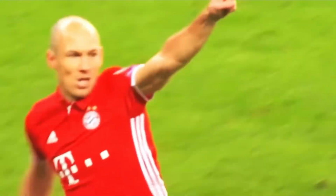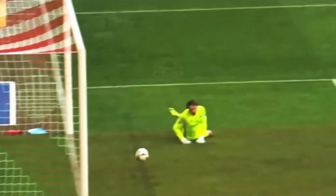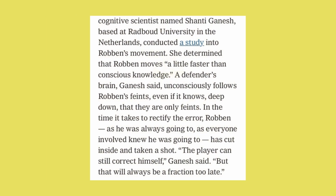This is important. Of course, we have only analysed his goals, but there are plenty of times when Robben cuts inside and then plays a through ball. And lastly, there was actually a study done by a cognitive scientist named Sanne Ganesh on Robben cutting inside. In 2010, a cognitive scientist named Sanne Ganesh, based at Radboud University in the Netherlands, conducted a study into Robben's movement. She determined that Robben's moves are a little faster than conscious knowledge.